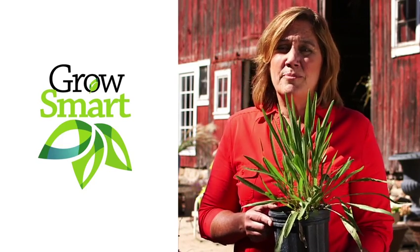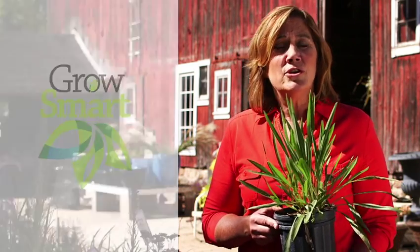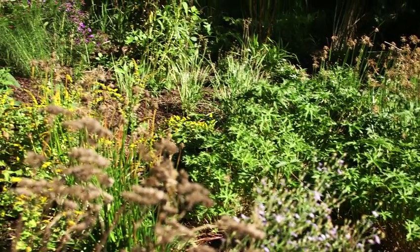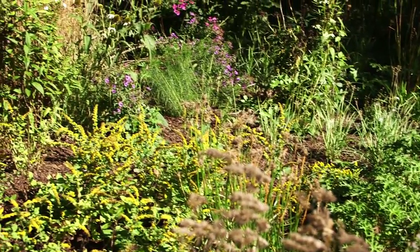Grow Smart is about locating the right plant in the right place for the right purpose for your safety now and in the future. And fortunately, there are many Grow Smart choices for your landscape. Let's look at a few.